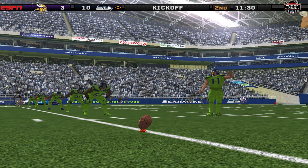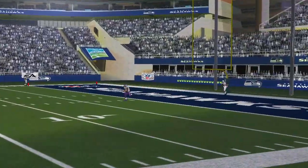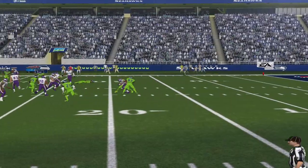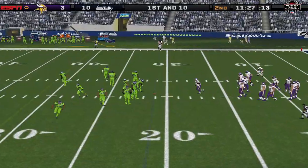Janikowski is back and ready to put this one in the air. Back deep to return. Sends it sailing. This one is handled by Abdullah. Last drive stalled and they settled for a field goal. Now let's see what happens.